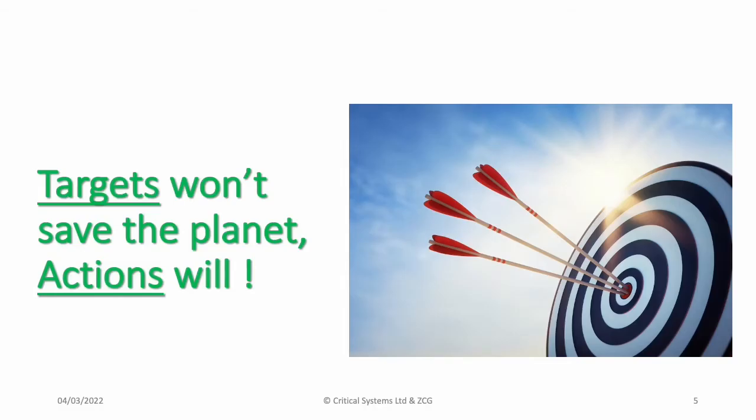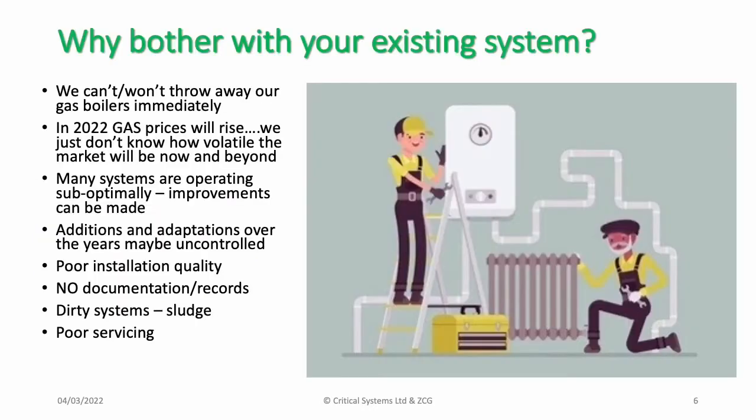So just a quick thought about targets. Targets set by government, local authorities will not save the planet. Why bother with your existing system? Well, most of us can't or won't throw away our gas boilers immediately. In 2022, we've already seen and we'll see gas price escalation and clearly a very volatile market.